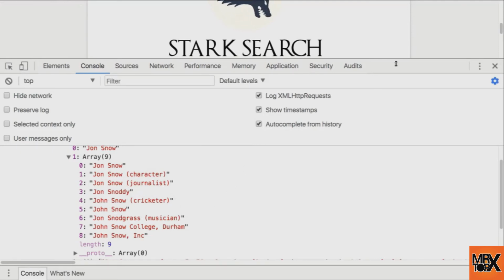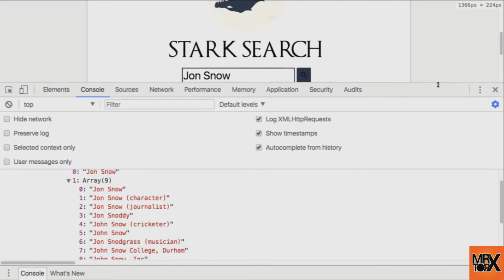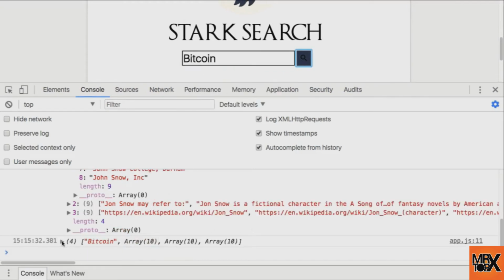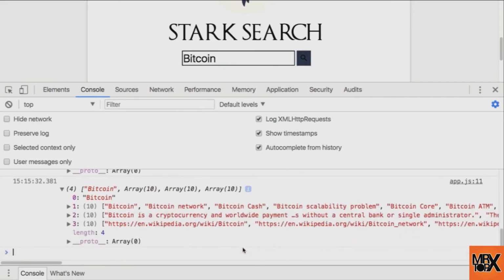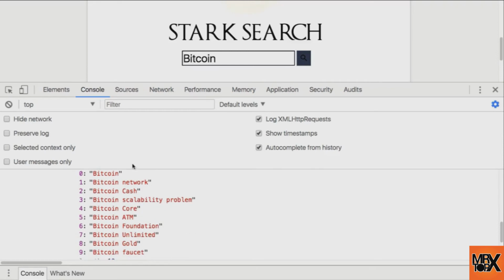So when we're searching, we want the first several results for whatever Jon Snow could be to come up. So say we search for Bitcoin. So we can go down here to see the next search results coming into us. And we're seeing several of the Wikipedia articles about Bitcoin.